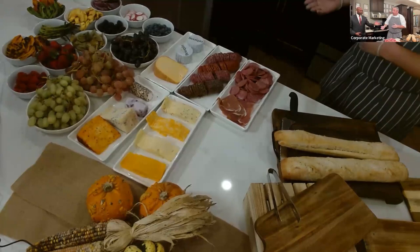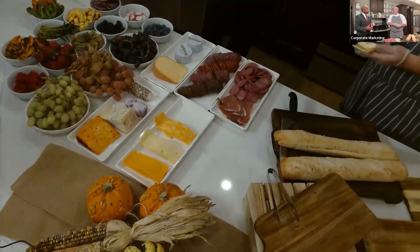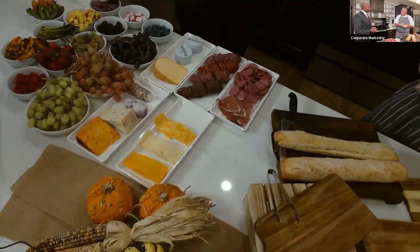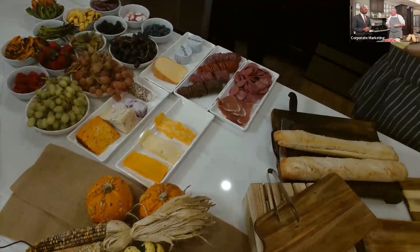So what I see here, Chef, I'm sorry, I didn't mean to cut you off there, please. Is that I see you have some hard cheeses. I see you have some that are soft and even some that are creamy. So there's a lot of diversity that you're putting into the charcuterie board. 100%. And not only just diversity in taste, but also in texture.